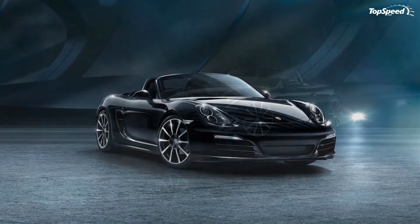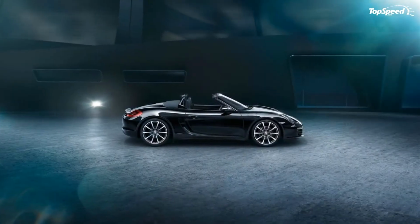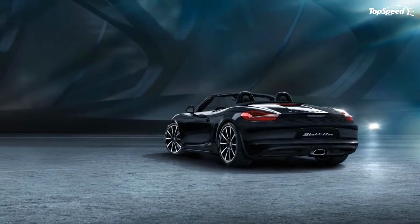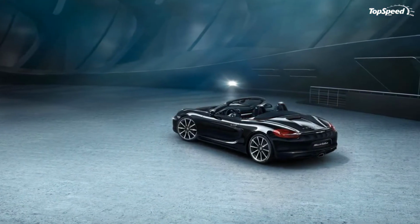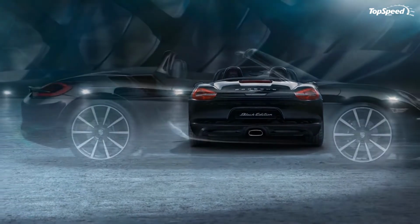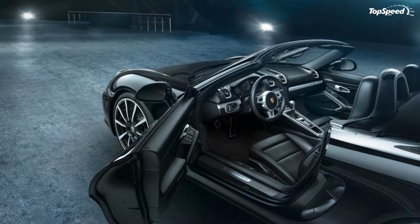The 2016 Porsche Boxster Black Edition. Since it redesigned the Boxster for the 2013 model year, Porsche has released a couple of cool versions of its compact roadster. The GTS arrived for 2015 with more power under its belt, while the Spyder came for 2016 as the most powerful Boxster ever built.